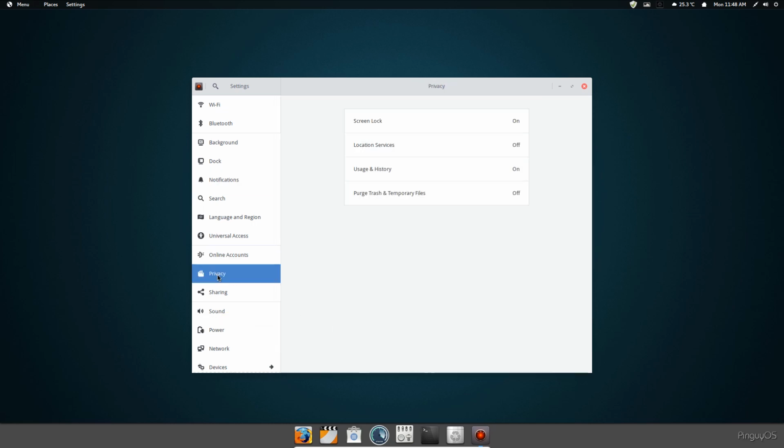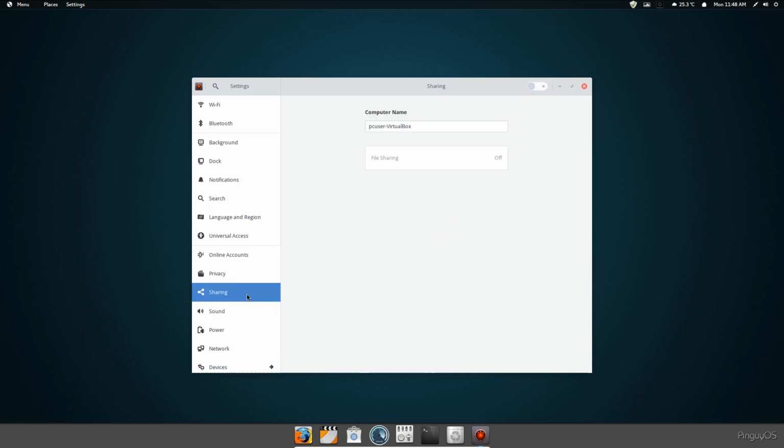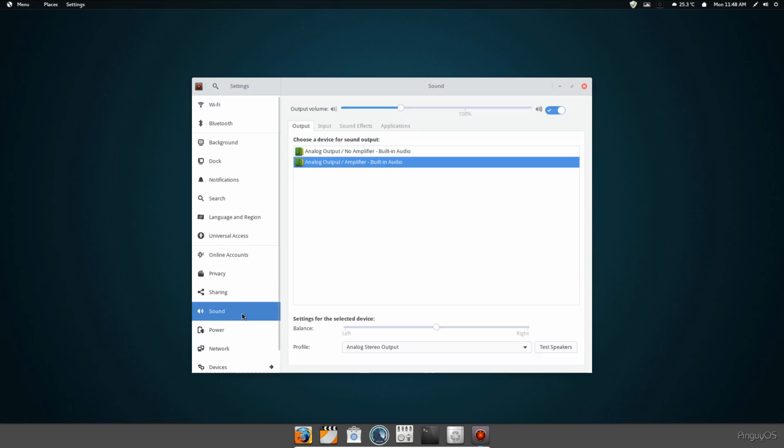We have privacy settings, screen lock, location services are off, usage and history are on. We can turn that off, purge trash and temporary files. We have sharing. Interesting, very good. So we can become part of a network with shared resources fairly quickly, it would seem. Although that's very simplistic, that box, but I'm sure if you turn this on. But that's for something else, that's outside the scope of this. We're just having a quick overview post-installation.